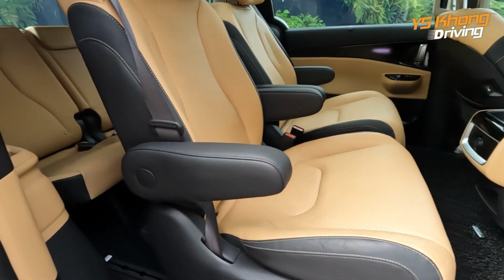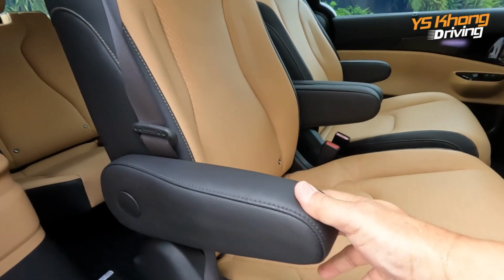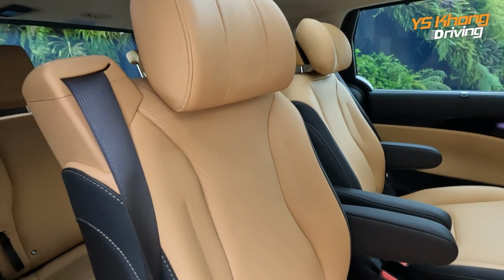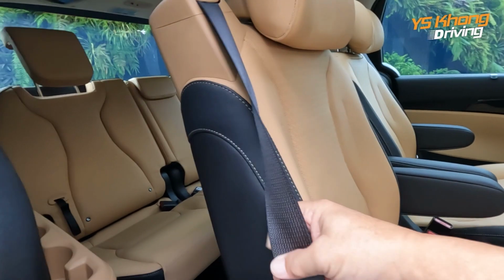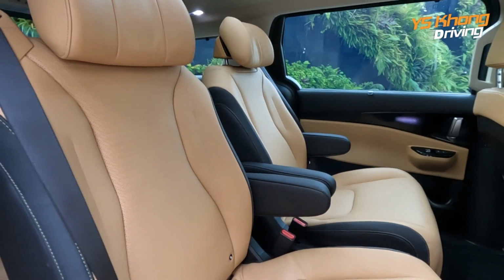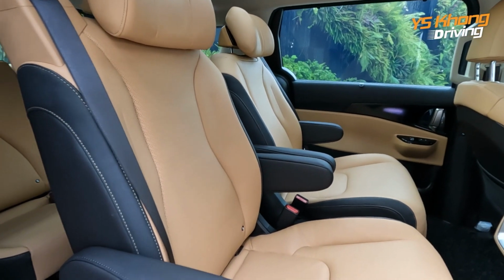So the second row has got captain seats, and you have this armrest, and also a very nice headrest. Also two-tone leather, and the seat belts are integrated into the seat, so everything is self-contained and very, very neat.